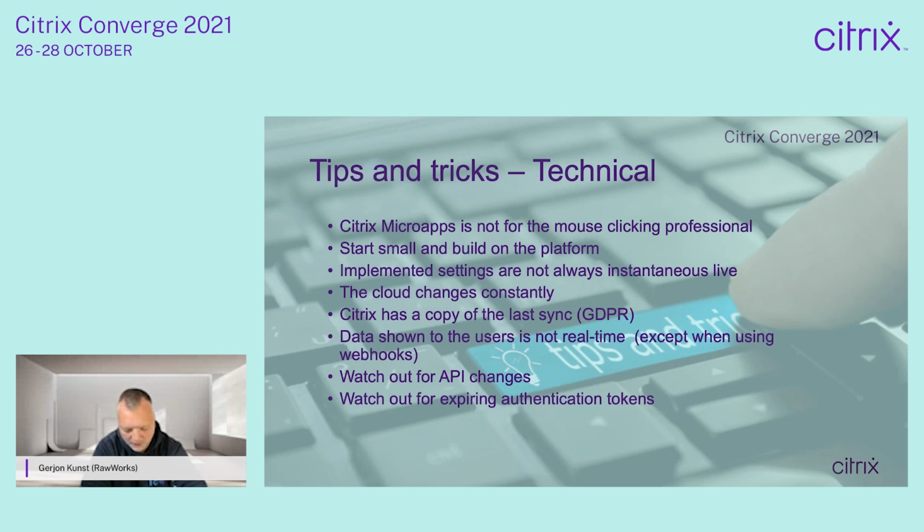One other thing is Citrix has a copy of the last sync. If you're going to use some of the settings where you use a data loader in Citrix Workspace to get a copy of the data, then when a user clicks on a button, it instantaneously shows the information. That means Citrix has a copy of that data in their cloud somewhere. But it's in Azure, and it's really safe, and they also have a lot of certifications for that, so that's safe, but it's good to know. If you don't do that, when a user clicks on an application, it might take 20 to 30 seconds for the data to be retrieved from the backend system and then shown in the portal. That's not something that will enhance the user experience.